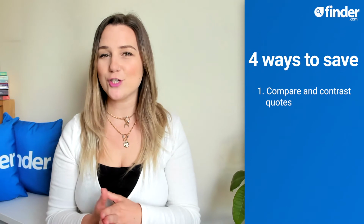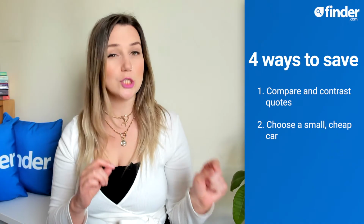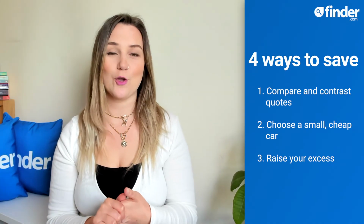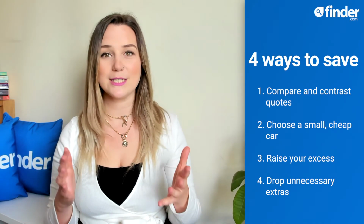Here are 4 key ways you can save. Compare and contrast loads of quotes. It's worth shopping around for regular and pay-as-you-go policies too, to see if you can get a better deal there, more suited to your needs. Choose a small, cheap car. Borrowing your mum's Bentley versus borrowing your mate's Honda Jazz will typically have a serious impact on the cost of your premium. Raise the amount of excess you're willing to pay. And drop any extras you know you won't need.